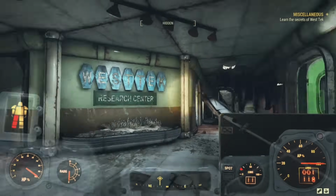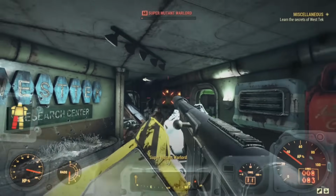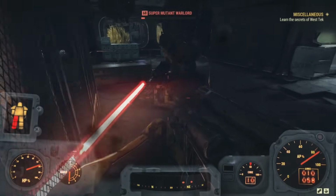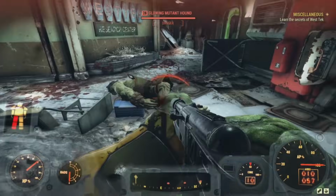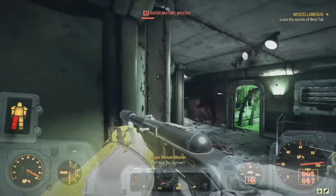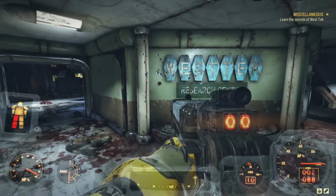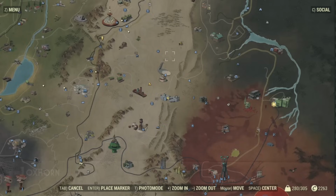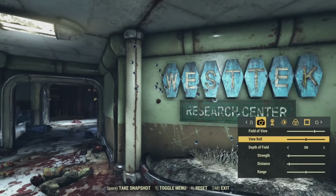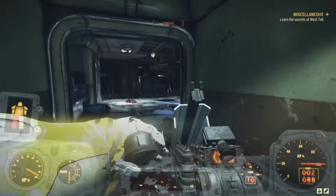And it's then that we get rushed by a wave of super mutants. Yeesh. Was that every mutant in the facility? I hope so. Before moving on into the nearby room, we can admire the West Tek Research Center sign here. It has a charming Googie design, like the sign we found outside. When done, we can move north.